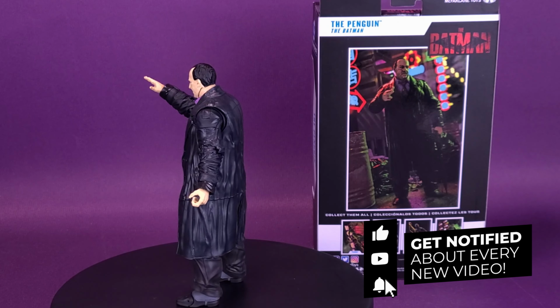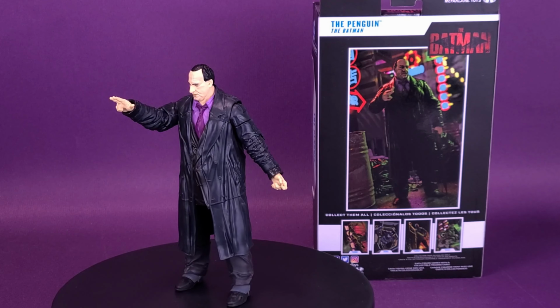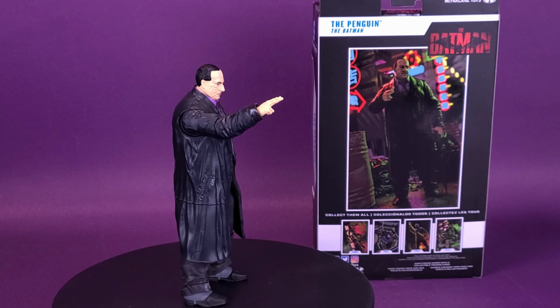And speaking of new videos, we are still going to be continuing our journey in Batman's first 2 years as a crime fighter, as we continue our looks at the McFarlane toys, the Batman figures. There's going to definitely be a lot more coming your way.